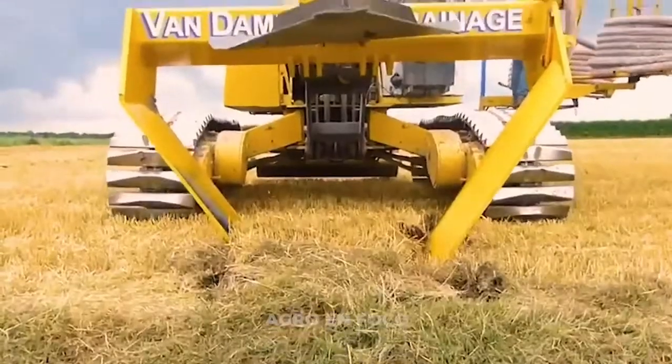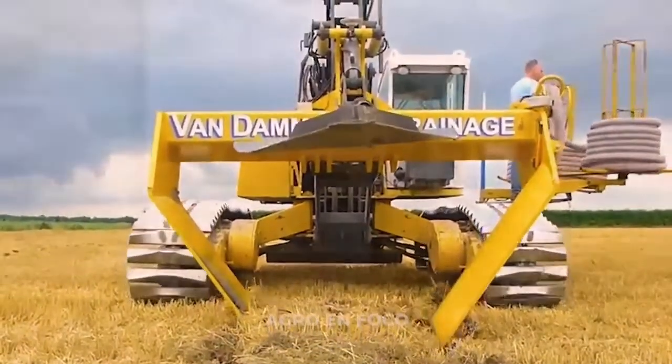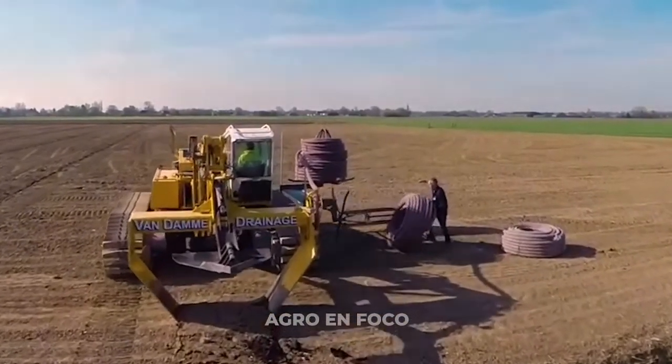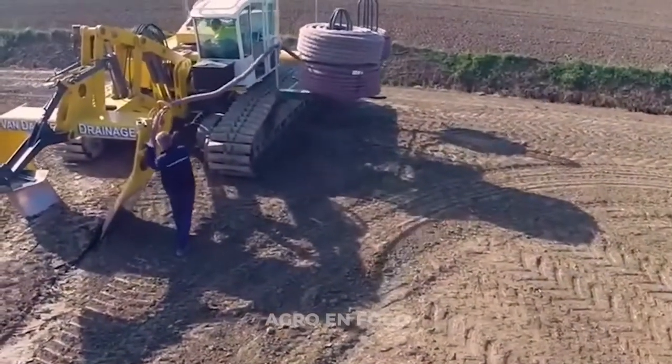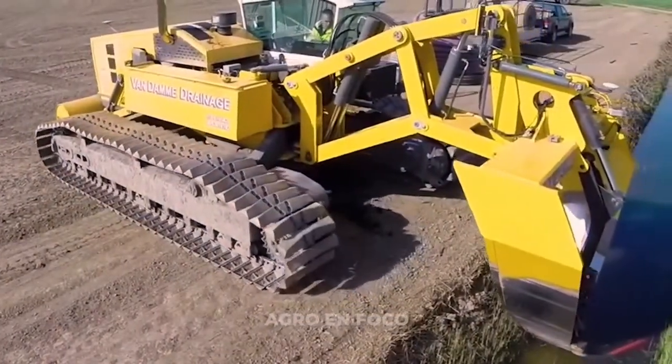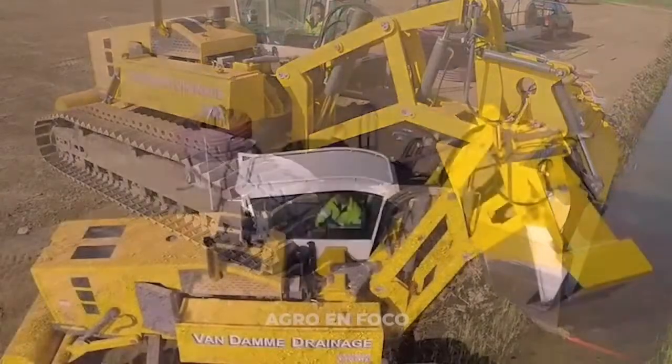The Interdrain GP Series V plow is an advanced subsurface drainage machine designed to efficiently and precisely install drainage systems without traditional digging. Using a V plow system, it enables continuous drainage pipe installation without trenching, minimizing soil disruption and speeding up the installation process.